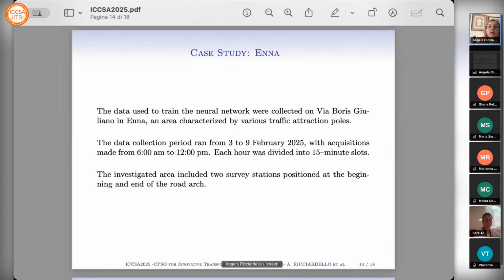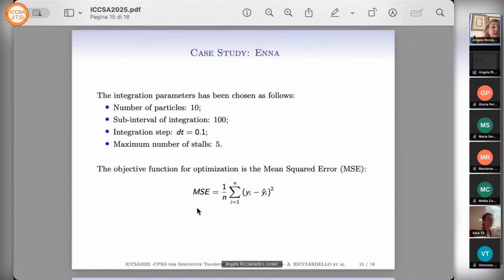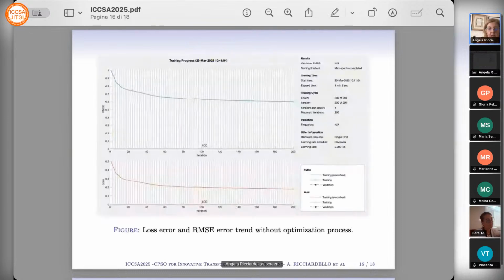Two survey stations at the beginning and at the end of the road have been located. These are the parameters that have been chosen in the simulation of the real case, and also the objective function adopted for the ICCSA procedure, that is the mean square error. And in conclusion, you can see the plot, so the behavior of two functions, which are the RMSE, the root mean square error function, and the loss function.